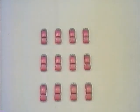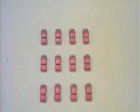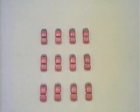Wow. Boy, now they're in 3 rows with 4 cars in each row. Yeah. And of course, you know from before how many there are altogether. Yep. Sure. So what would you say about this array? That 3 rows of 4 equals 12. Right. Right. Let's restate the idea in a sentence.